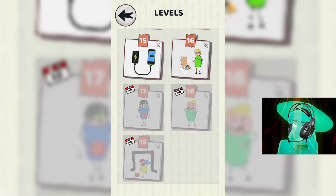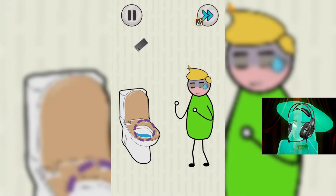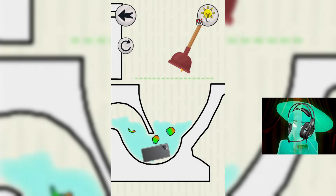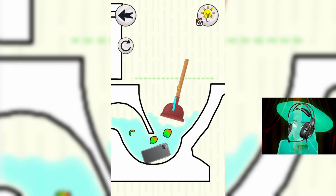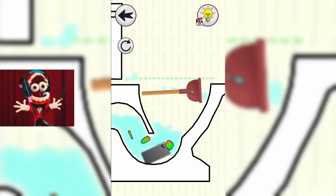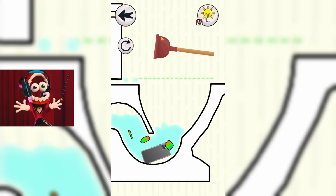Wait, seriously? This is the level where the guy dropped his phone in the toilet, and it looks like we're gonna have to help him get it out. Okay, let's do this right now. Wait, did this guy actually use a plunger to get his phone out of the toilet? I don't think that's the best tool. Looks like he just didn't have anything else at hand.